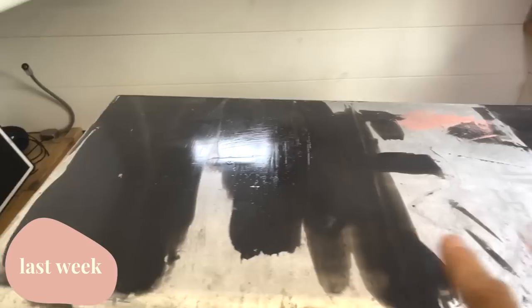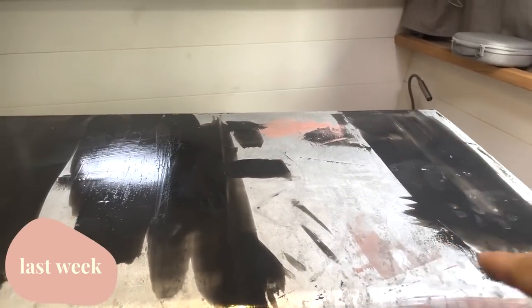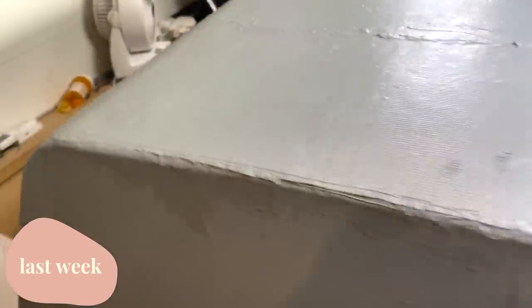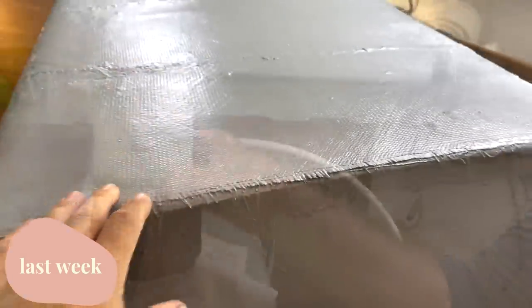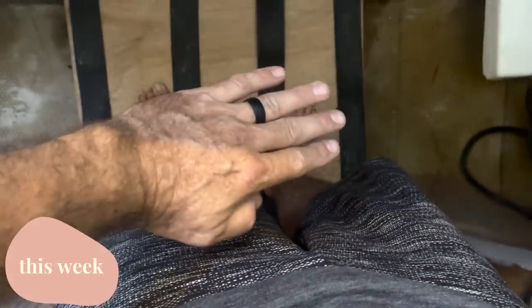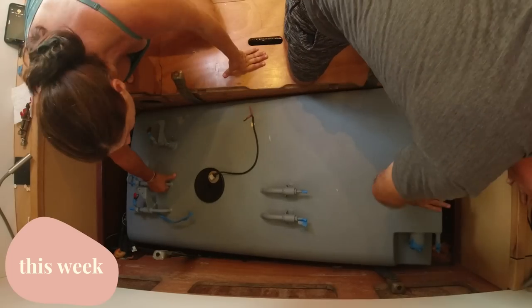Last week, we found a small leak in our fuel tank, patched the pinholes, put a layer of glass on the bottom, and painted an epoxy protective barrier coat. This week, we're polishing the fuel, building a platform for the tank to rest on, and dropping her back in the hole.